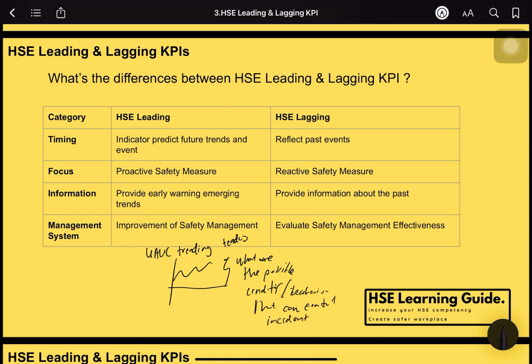However, for the lagging KPI, for example, if you have an accident, then you're gonna do an investigation. In the investigation, they're gonna highlight all the root causes, and all these root causes will tie back to the management system. So that's why you could see, if it's HSE leading, it's more towards trending. However, for lagging KPI, it's more towards safety management, or HSE management effectiveness.